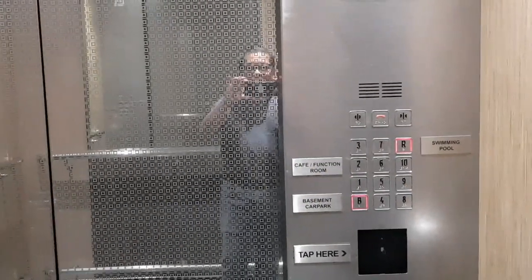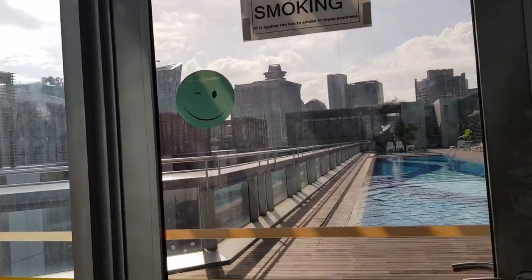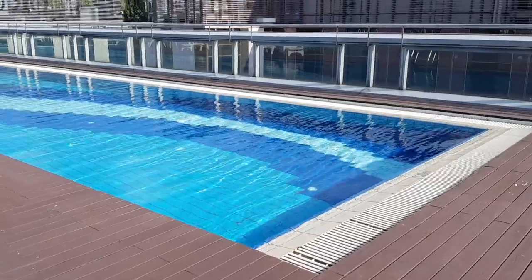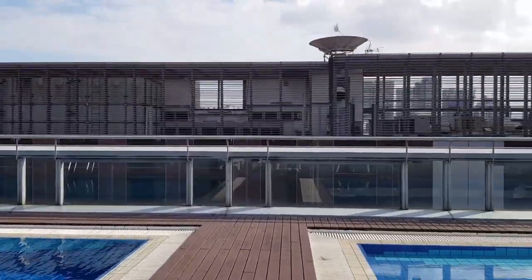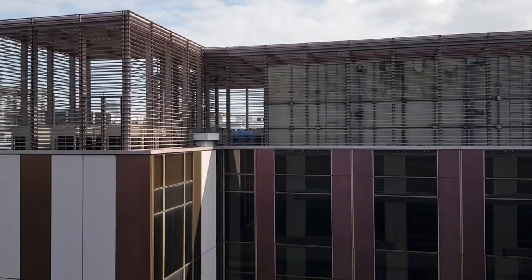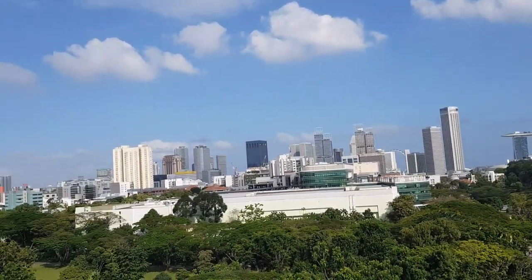Okay, now let's go to the rooftop swimming pool. This is the view from the rooftop of Hotel Chancellor at Orchard Road.